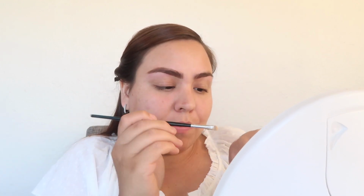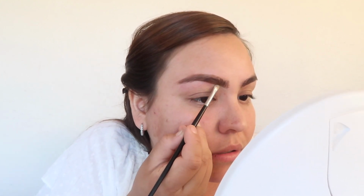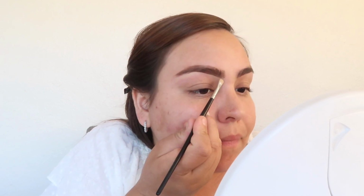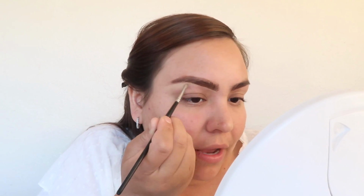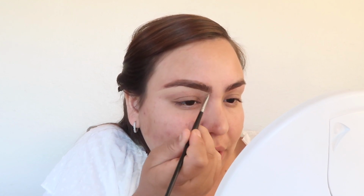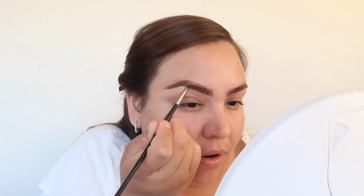So I'm gonna take concealer from the back of my hand, wipe it off like this, and then just go in there like this. Like this, all the way across. You can barely see it. Let me add a little more. Like this. And then I'm going to take whatever's left on my brush and start to bring that downward like this. But right now I'm really just concentrating on cleaning up that brow. I hope you guys can see.